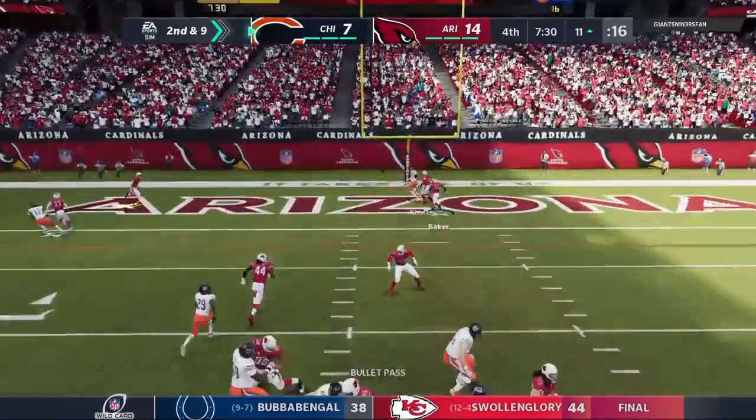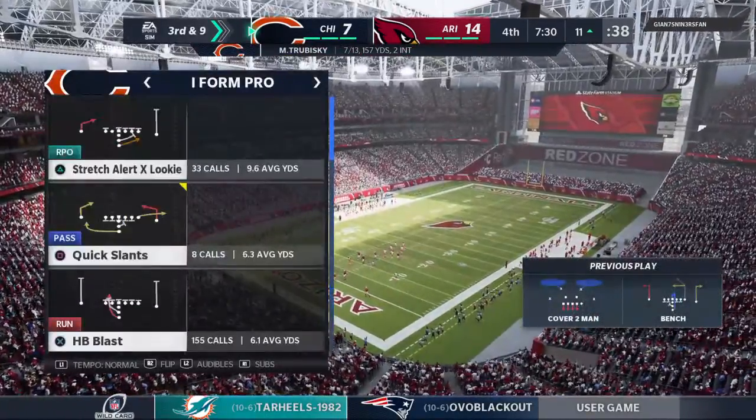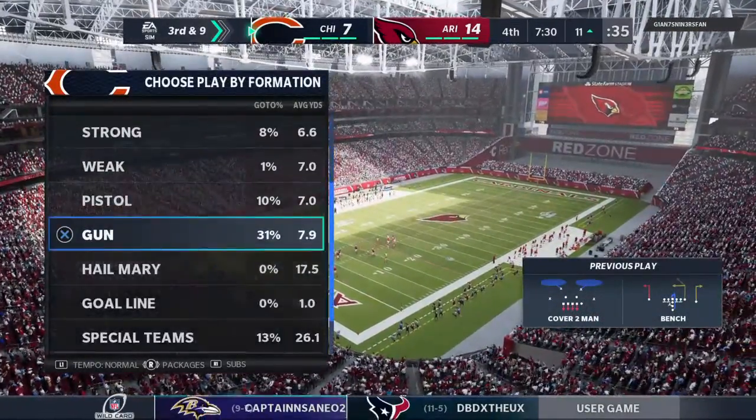Now they'll throw it with Trubisky. Looking end zone, but it's incomplete. Cole Kmet, the intended receiver. And that'll make it 3rd down.